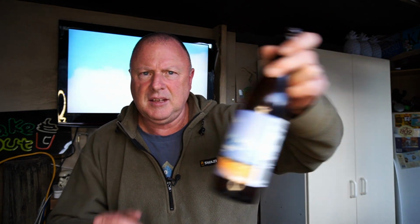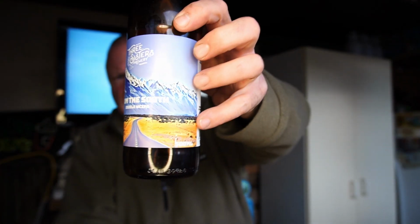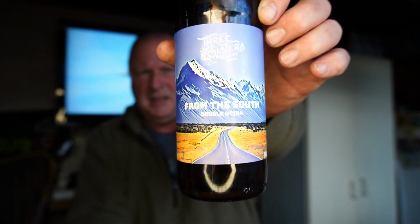I don't think I've had anything from Three Sisters that I haven't liked. I mean, that is fucking outstanding. And again, the artwork. Southern Alps, those long roads in the South Island that, you know, go for fucking miles. Just, yeah. Love it. There you go, Three Sisters. So I think it's threesistersbrewery.store online. Yeah, check them out. Have a look at them. They've got some merch and stuff there. Glasses, t-shirts, hats, all that sort of stuff.